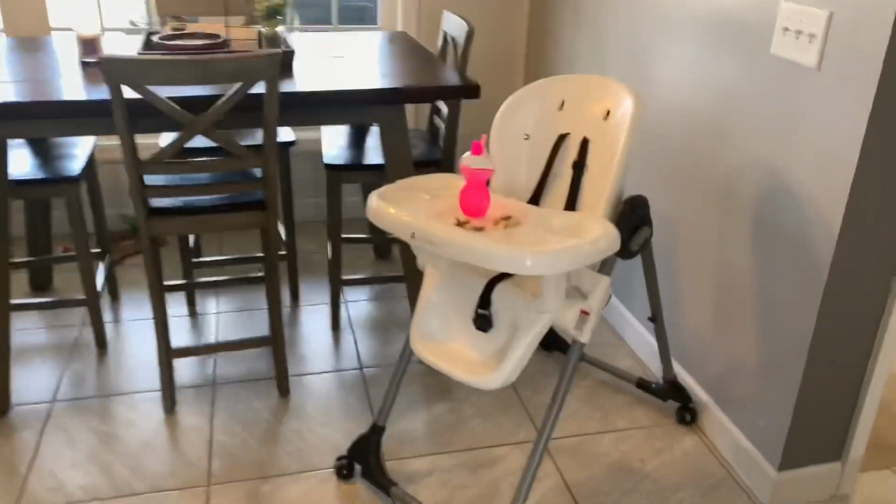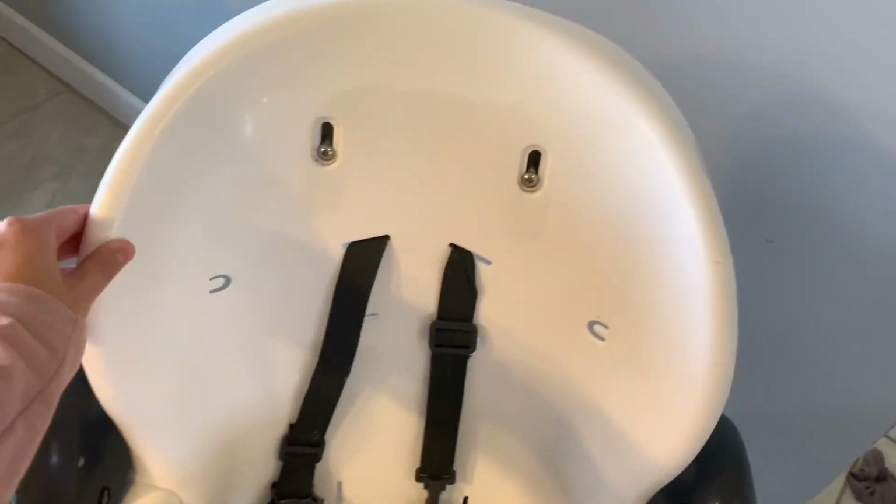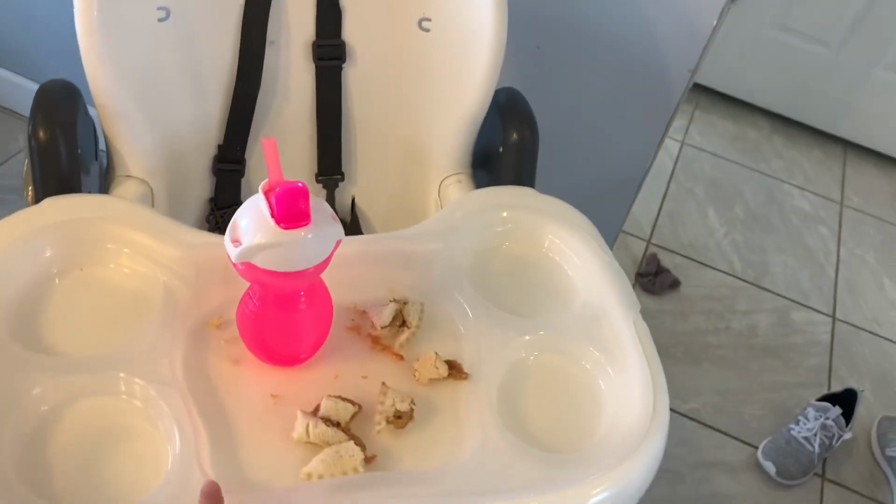Next, I'm gonna go ahead and clean off her high chair. It's not too messy. I literally just got done wiping this down really good this morning, so I just gotta clean this part and then do the floors.